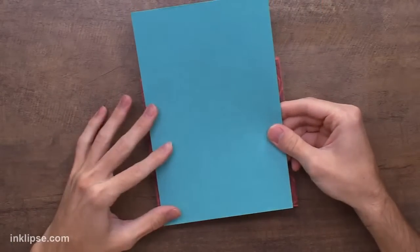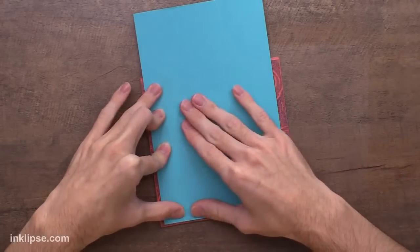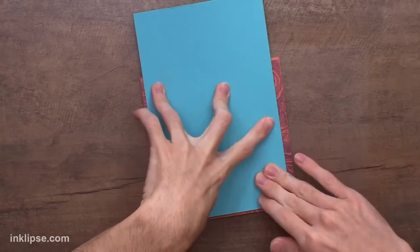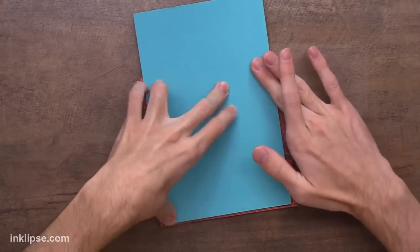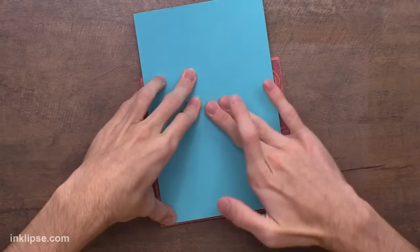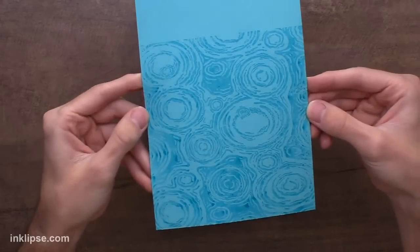This is how I stamp a background stamp. I usually place the cardstock right into it, and then I just give good pressure all the way around to make sure that the whole thing is going to stamp beautifully. So we'll just kind of follow my fingers around the edges and give it some good pressure. And look at that background, right?